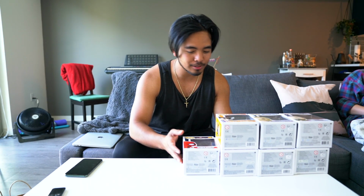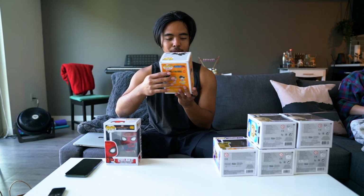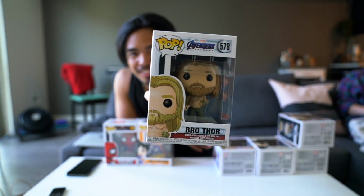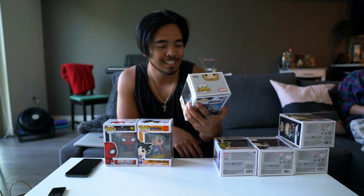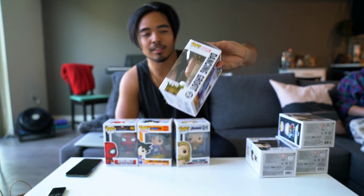Now, let's just go through all of the different ones I got. Okay, so we'll start out with this one. Got a Spider-Man on his phone. What I was planning on doing with this one is putting it upside down on a shelf somewhere, so that should be cool. This one is super dope. We got Goku from Dragon Ball Z on his little cloud and has his little staff. I got Bro Thor from Avengers Endgame, when he was all depressed because he couldn't kill Thanos. I just wanted because that's super funny and I love Thor. I got Dancing Groot in a little planter. So finally have my little desk plant. I've been wanting to get this for the longest time.